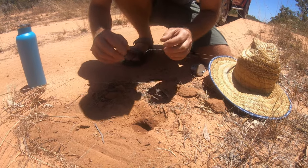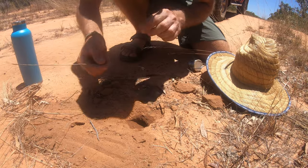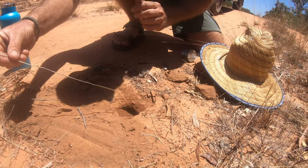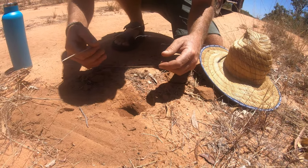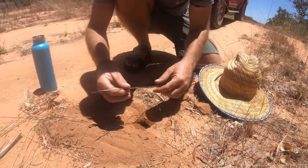Now, I've poured a bit of water down there to see the extent of how far it goes down after feeding a bit of a twig. I've discovered it's about that deep. So we've pulled this water down. That helps, so that when we dig the burrow up a bit, we can track the wet line down if we sort of collapse the burrow a bit.